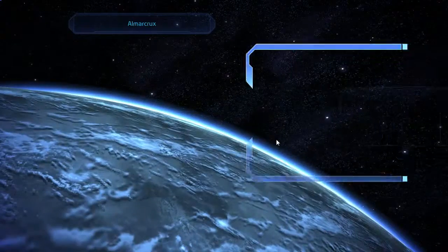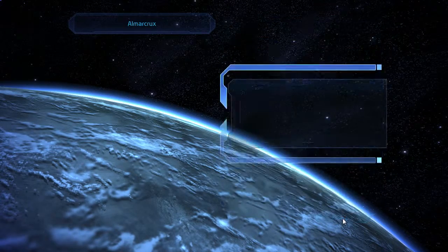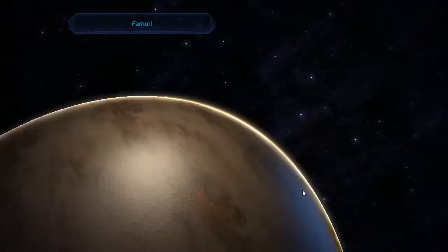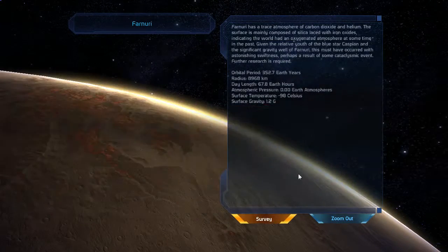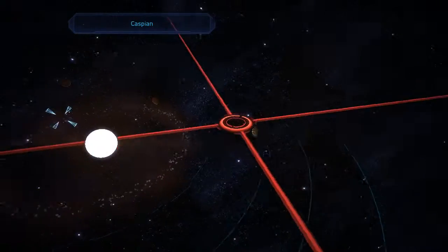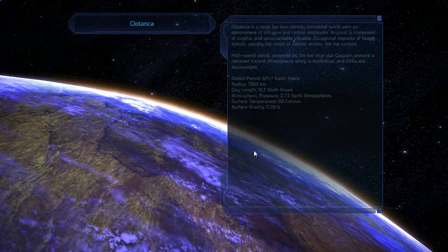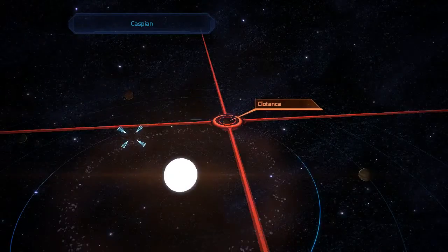And I think at the planet of Almer Crooks we are going to find nothing of value, but that's okay. Our next stop is going to be at the Farnuri, and we should find a gold deposit on the planet when we survey it. And last but not least, let's take a look at the planet of Klotenka, and we should find an iridium deposit. Seems to make sense since it's pretty close to an asteroid belt.